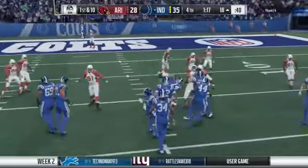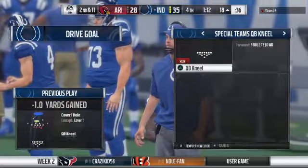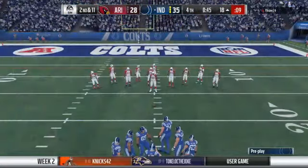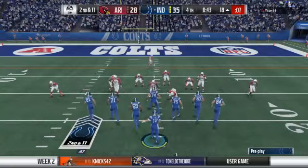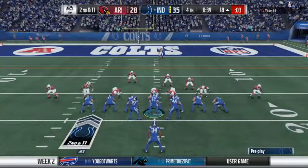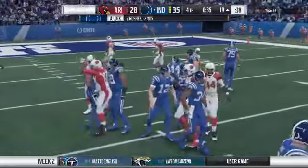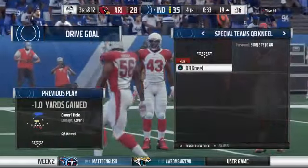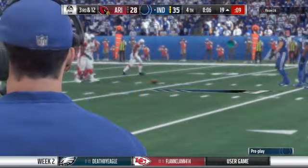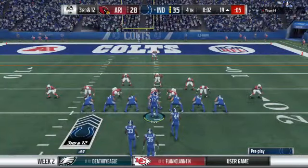The Colts in victory formation now as they take the knee. So down to a knee, and that ought to be the final act of this ball game. The Colts on 3rd down, 5 out of 9 thus far. This is 3rd down and 12.